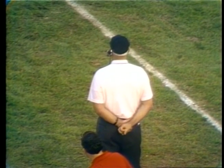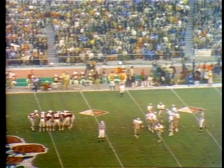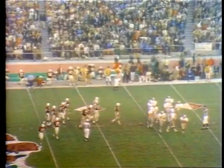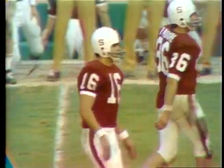Woody Hayes, 28 years, the head coach. A history buff, especially military history. George Patton was his hero, General George Patton.